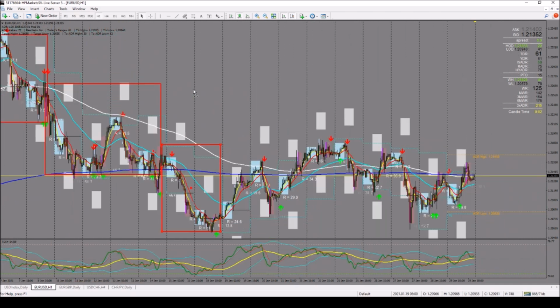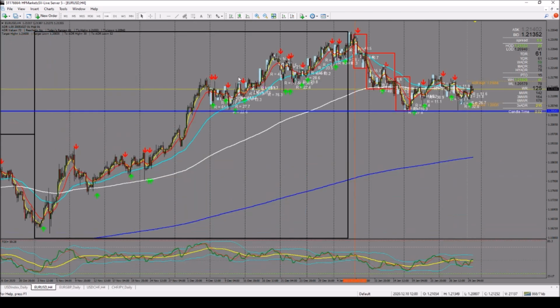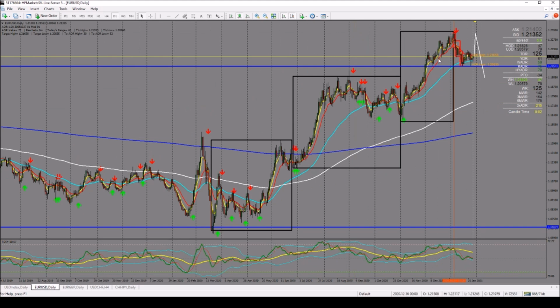So after the H1 time frame completed, we had a choppy behavior at this point, right? After having a choppy behavior at this point, what we are anticipating is the same as our anticipation on USD Index. I expect to see a stop hunt high, then drop. This is what I'm anticipating on the daily time frame of the euro against dollar.